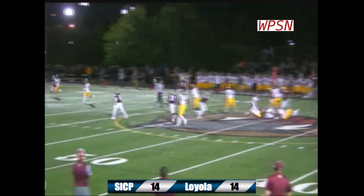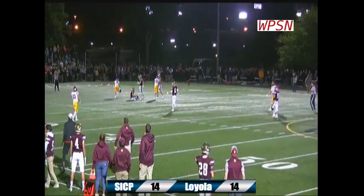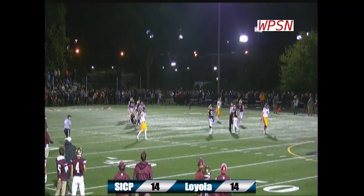Loyola's running a pass play. Quarterback's almost tackled. It's an incomplete pass, but there's a flag on the play. Looks like it's going to be against Ignatius, which is going to give the Ramblers an automatic first down.